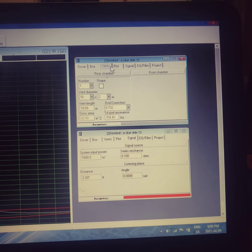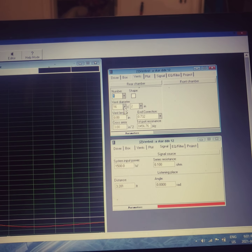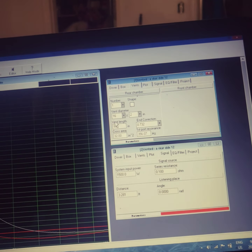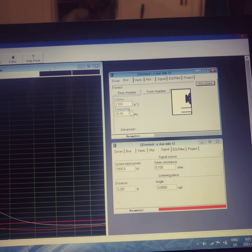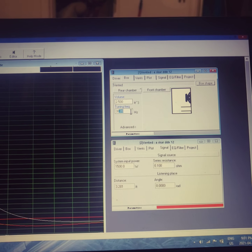The purpose of this is that it gives you the number. If I did the math with my other calculator, I would be able to tell you what it is. Damn it, 19 something here, 19.1. Excuse me. So 38 hertz is what it recommends.